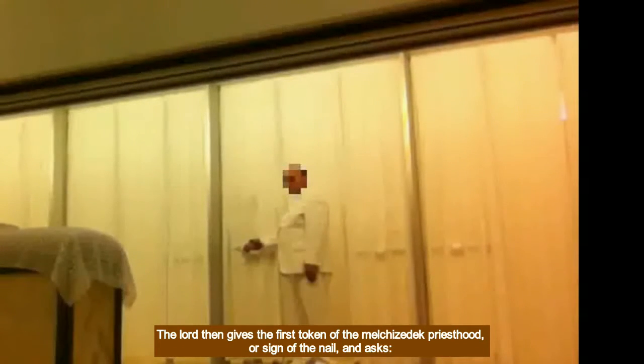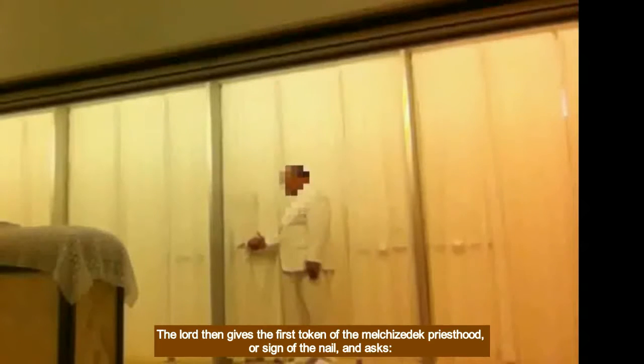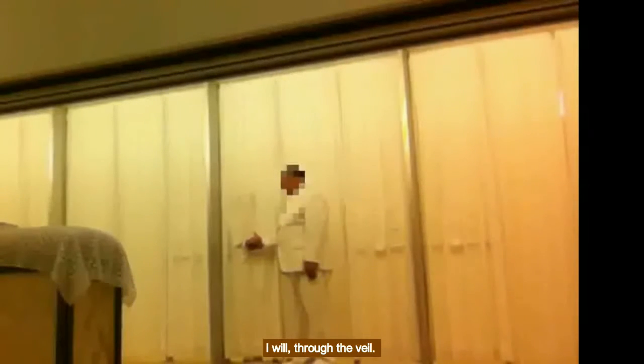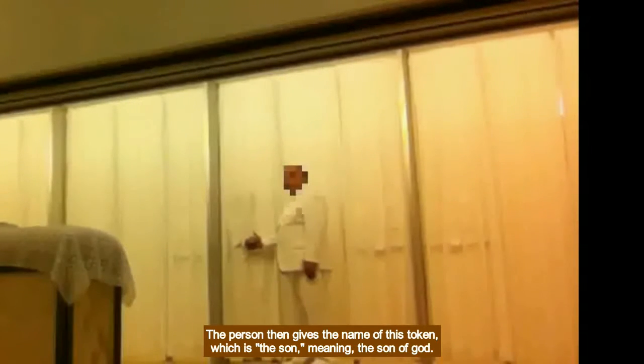The Lord then gives the first token of the Melchizedek priesthood, or sign of the nail, and asks, "What is that?" The first token of the Melchizedek priesthood, or sign of the nail. Has it a name? It has. Will you give it to me? I will through the veil. The person then gives the name of this token, which is the Son, meaning the Son of God.